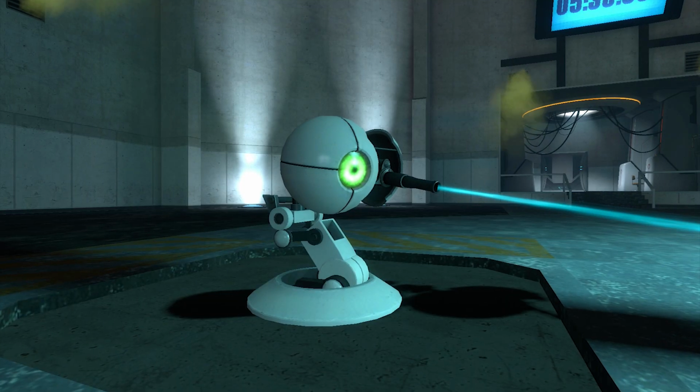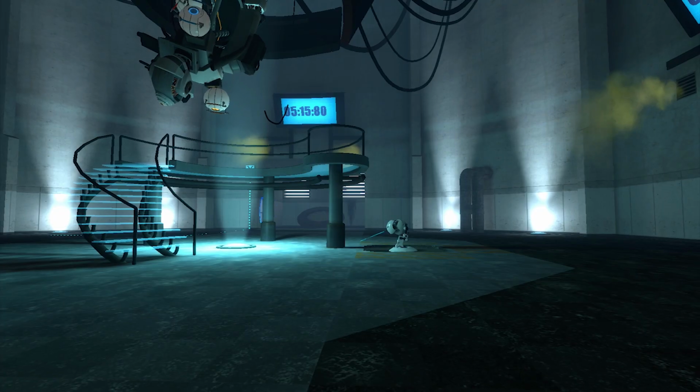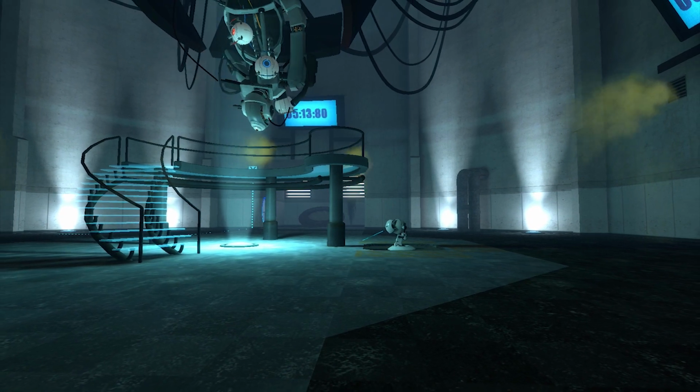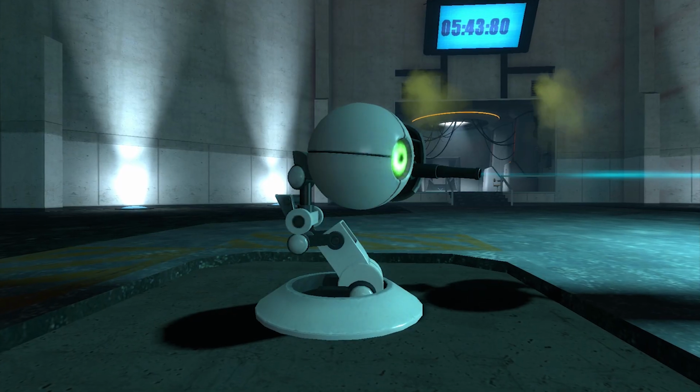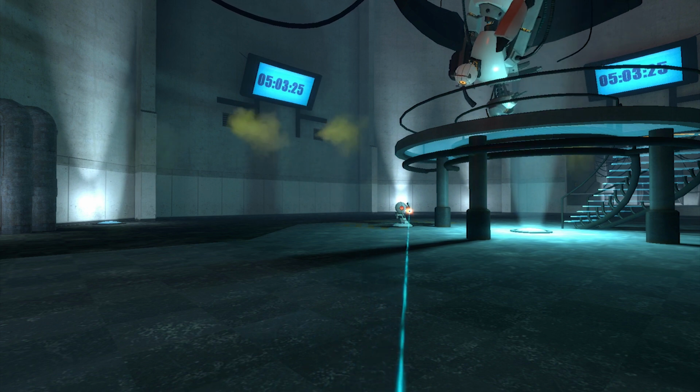Interestingly, this personality core was shown to switch between a green eye, yellow and red eye, each eye indicating a state that the sentry was in. Green showed it to be idle, yellow that it had locked on to a target, and red that it was firing a rocket.